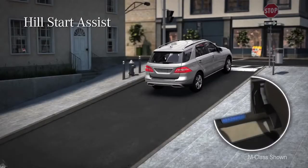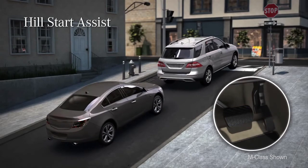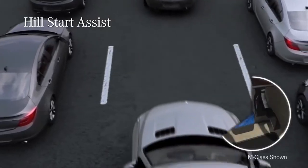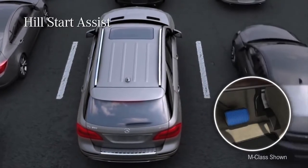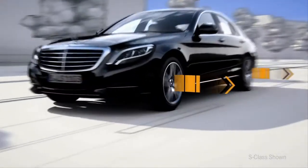Hill Start Assist helps keep the car from rolling back when you're starting out on an incline. As your foot moves from the brake to the gas, it holds the brakes just long enough to prevent rollback. And the brake hold function lets you keep the brakes applied with your foot off the pedal, which can make sitting in stopped traffic more comfortable. 3 other optional systems further enhance your safety and convenience.